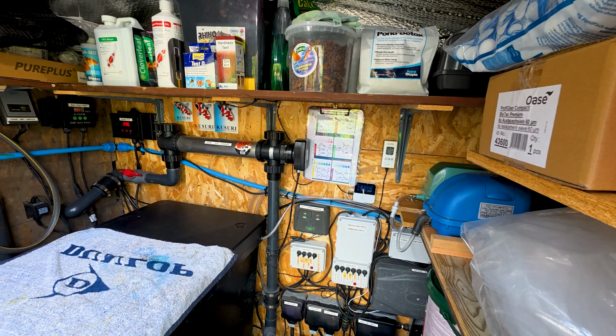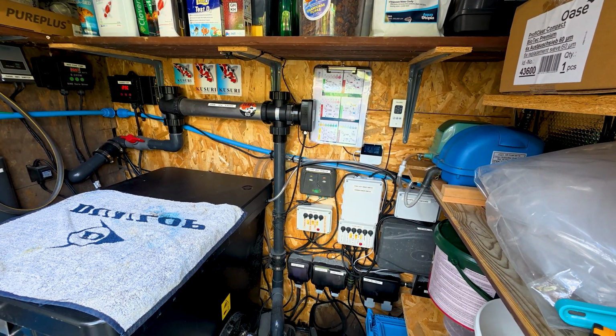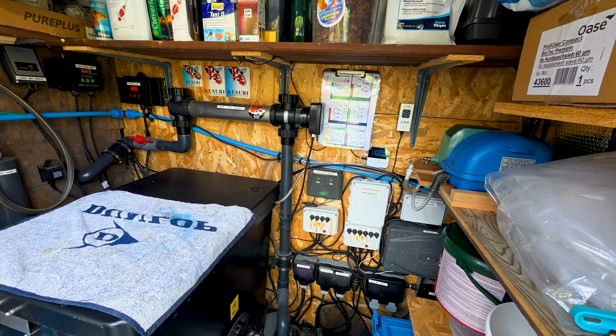Like I said, everything's automated. You can see on the boxes they're like smart switches all over the place. So we can control it all manually, or it can all be controlled by the app.